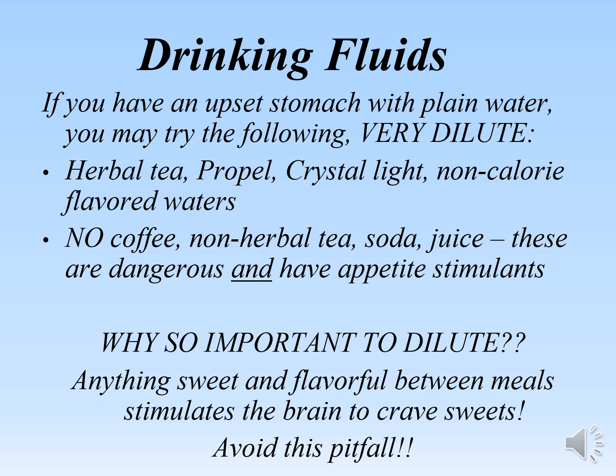It is important to dilute the flavors that you're putting into your water because anything that is very sweet and flavorful between meals does stimulate the brain to crave sweets. So you want to keep these things very dilute.